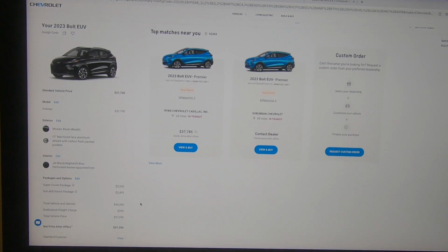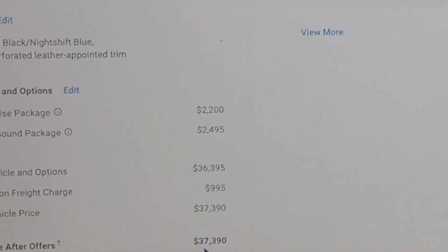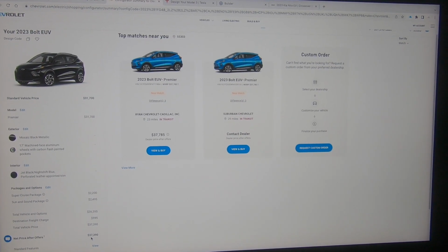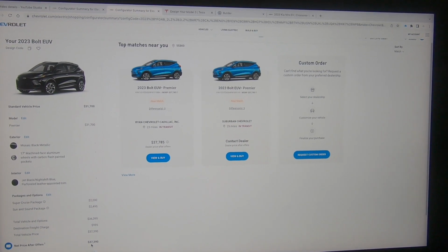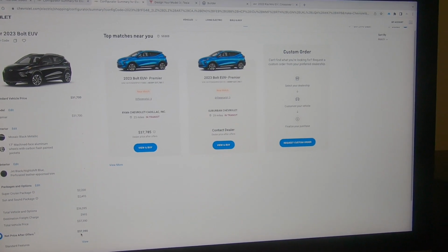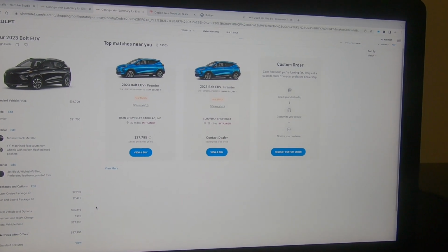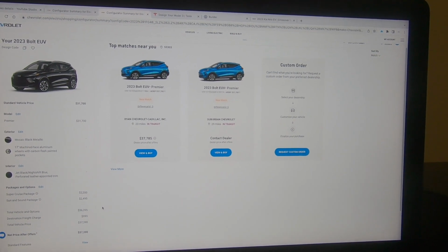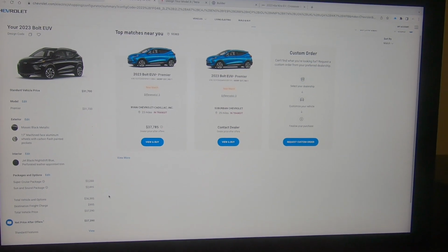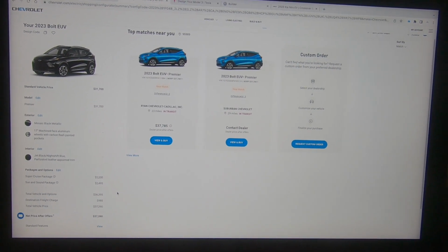So when you build this configuration, the car is $37,390 before the $7,500 tax credit. That's still a really good value, coming in at under $30,000 for a fully electric long-range vehicle. And this vehicle will serve all of your daily needs. It'll get you from where you are to where you want to be. And of course, since you are looking at EVs, you already know that most of the charging that you do is going to be done at home.